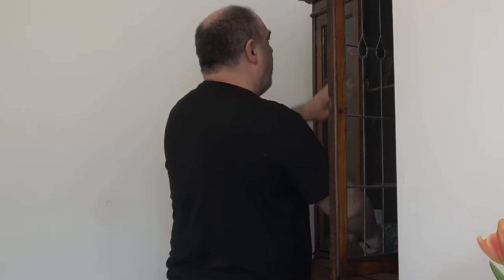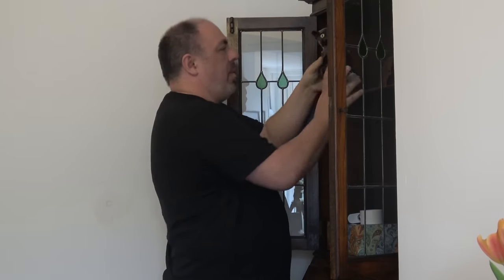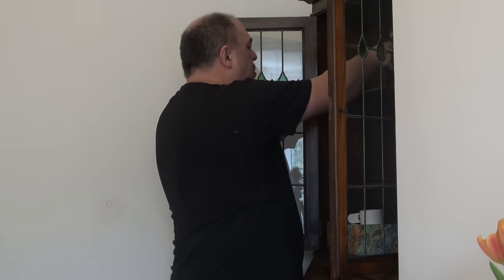I also bought these. Well, he bought them as gifts. Two black cats. So I might call them, I don't know, Maureen and Gladys. There you go. Beautiful.